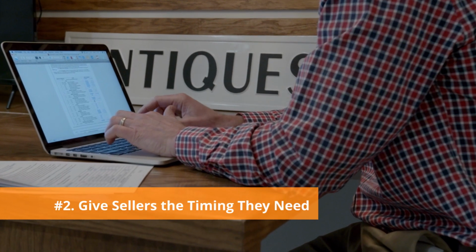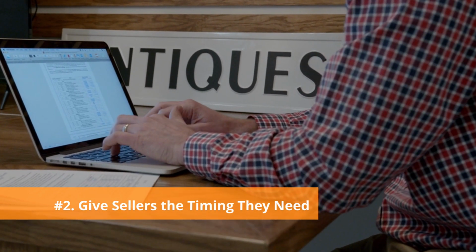Second thing I suggest is give sellers the timing that they need. You're trying to make this work for them without just focusing on paying the highest price. If they need to live in the home, say 3 weeks after the closing to transfer into their new house, we'll give them that lease back to stay and make the timing really convenient for them. You might even consider giving them a free rent back for that 3 weeks.